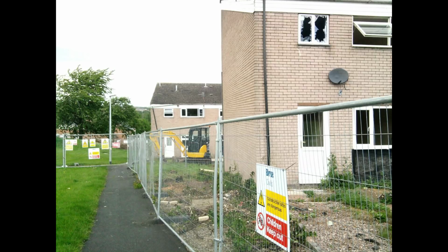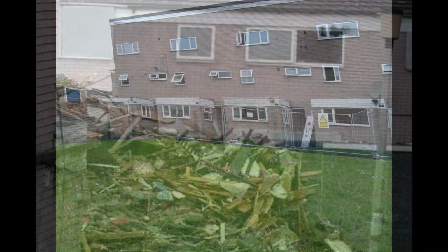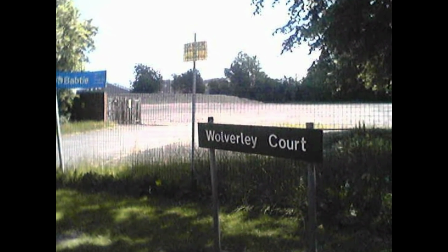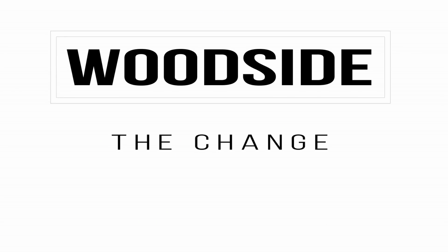In 2002, Telford and Wrekin Council drew up a master plan to regenerate and change Woodside forever. After extensive public consultation, work began in 2004, which involved the demolition of the Court, which then made way for 191 new homes by private developer Bellway Homes. This regeneration was kicked off by a visit by Prince Philip.